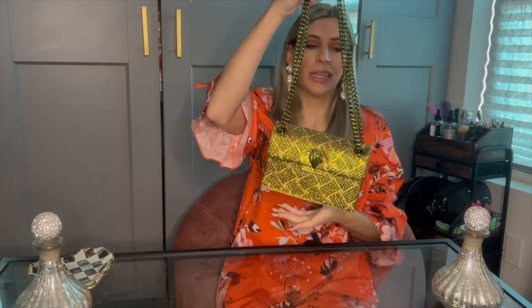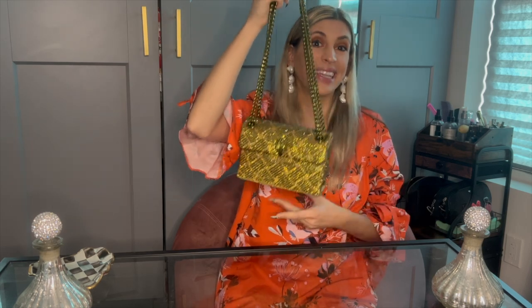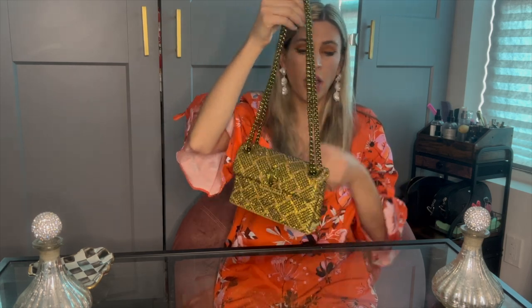The bag itself is actually very, very light. This is not a heavy chain. In the sense, this is very, very light compared to a lot of the bags I have. There is some weight on the chain. It is a metal chain, so it's not plastic or anything of that sort. But again, keep in mind, it's a lighter weight bag.